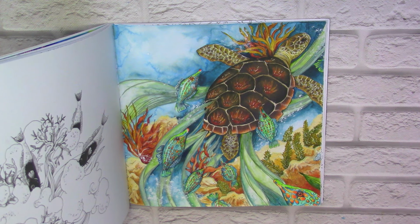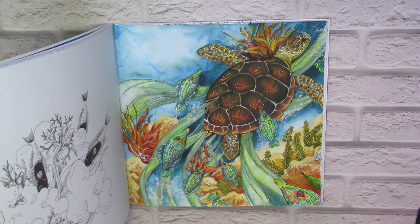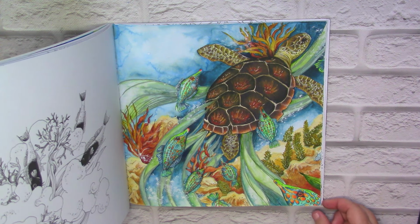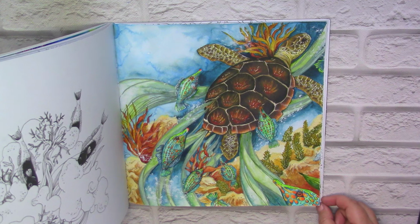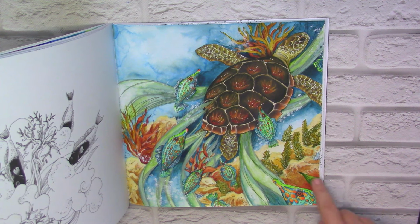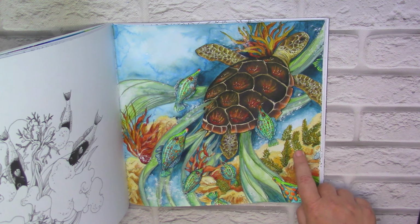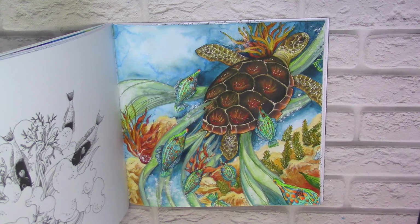So it's not your skills, it's just paper, and we need to remember that when we color in coloring books, it's not like when we color on professional watercolor paper. To color the background quicker, I also used Inktense for several areas.